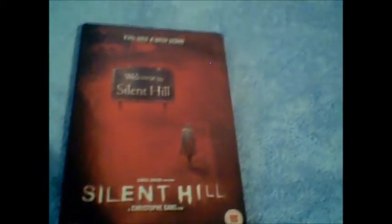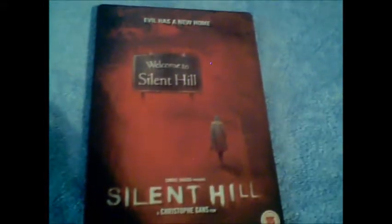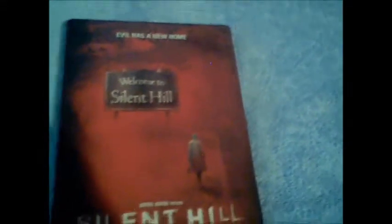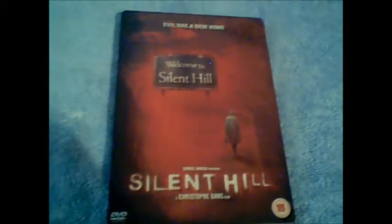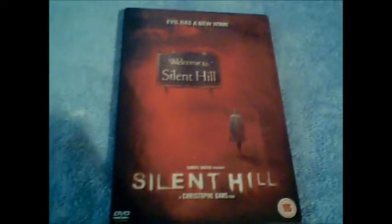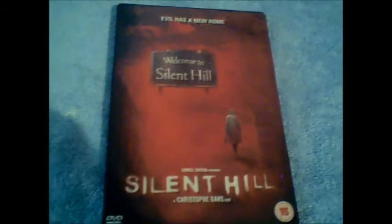So first up, I picked up a very nice looking steelbook. Now this is Silent Hill. I think this came out in 2006. I really love this steelbook. I love the deep red colour it has. It's got a matte finish. Now this is out of print, and brand new this would cost you the best part of £50 on Amazon. I picked this up for about a tenner, £10. Now it's in immaculate condition. Very pleased with this buy. It's one of my favourite steelbooks in my collection.